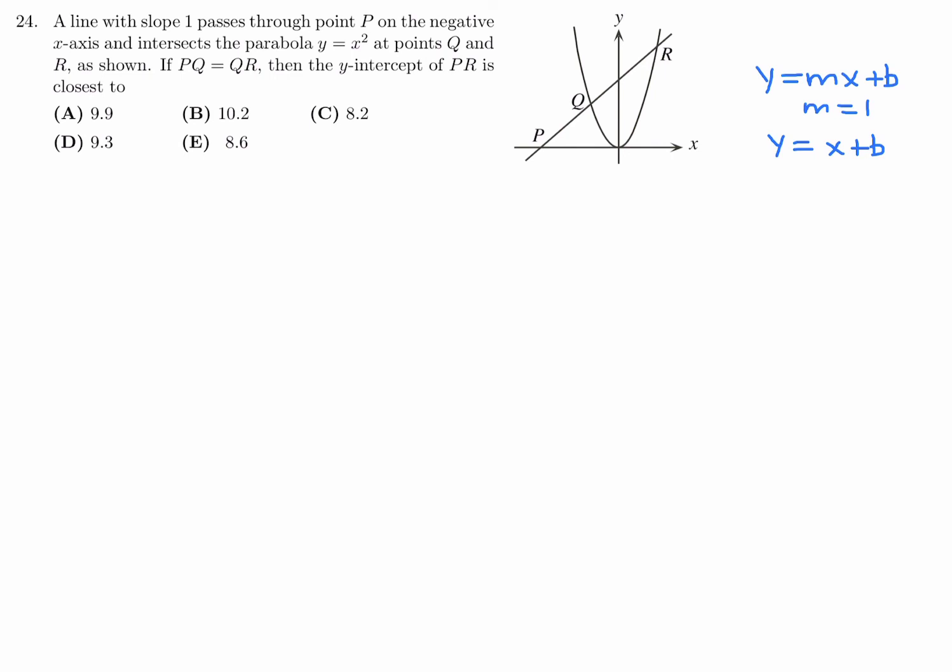When y is 0, this becomes 0 is equal to x plus b, and therefore x is equal to minus b. And that is where this line crosses the x-axis. So that's right here. That P is basically 0 for the y coordinate, and then minus b for the x coordinate, like that.